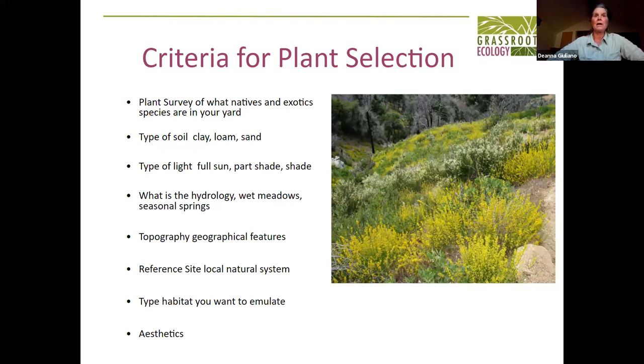Is there a full sunny spot? Is there a part shade under an oak tree or maybe a different type of evergreen tree? What's the hydrology like? Are you on a hillside? Do you maybe have a wet swale area that might in the wintertime be a little moister where maybe something like milkweed might like to be, and different topography features on your landscape? Sometimes it's nice to go out into the wild and use it as a reference site to see what you would like to have in your yard. And that goes along with the type of habitat you might want to emulate. And then of course, like all gardening, there's the personal aesthetics of what you'd like to see in your yard.